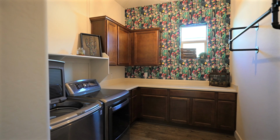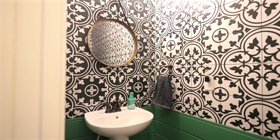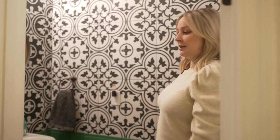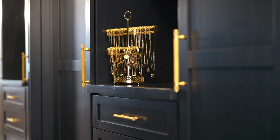And laundry, I mean, it wouldn't even be a chore to do it in here. Look at this wallpaper. I could look at it all day. And this bathroom, oh my God, it's fantastic. Tile everywhere, wainscoting, fabulous. And this closet, oh my God, I could stay in here all day. I love it so much.